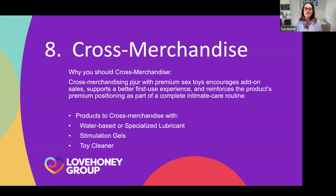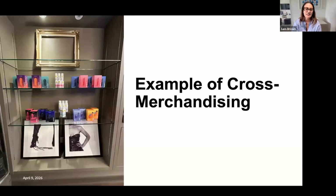Like anything else, if you think about going into Sephora and they've got all the different levels of that routine for the beauty, it's the same concept when you're walking in and buying an adult toy. We want to give them the whole package for the whole night. So products to cross merchandise are water-based or specialized lubricant, stimulation gels, or toy cleaner. I've got a little image here of a cross-merchandised area with our Pure toy line, which looks so nice.